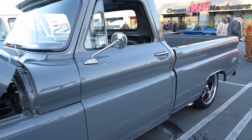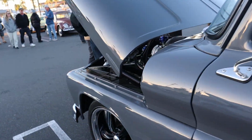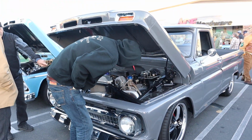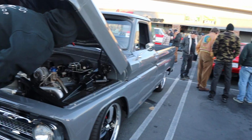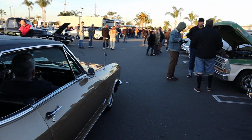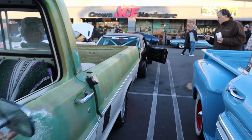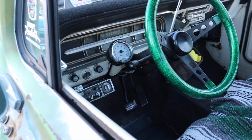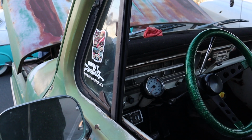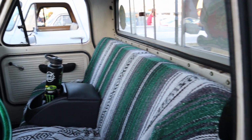I would not have guessed that this had a twin turbo motor in it. Mustang pulling in right behind it. So there you go. Lots of Fords. We don't discriminate around here. Everybody waiting this morning. Yeah. Can hardly wait to get back. Well, I appreciate that.